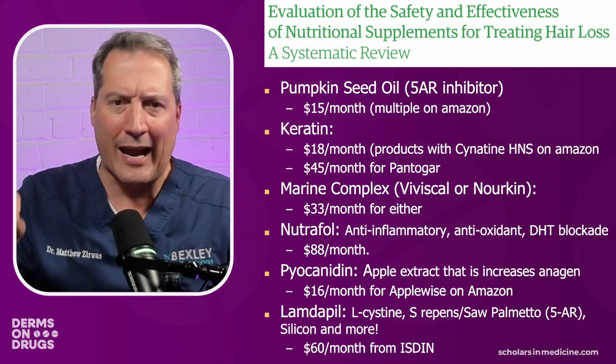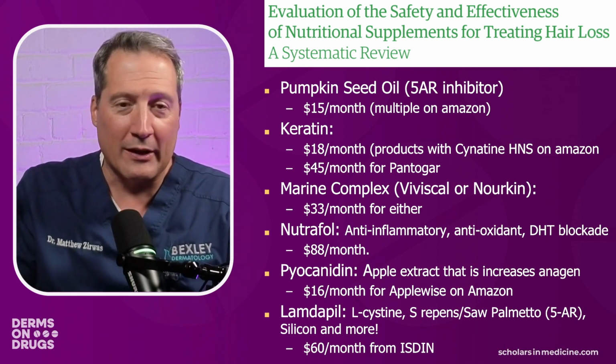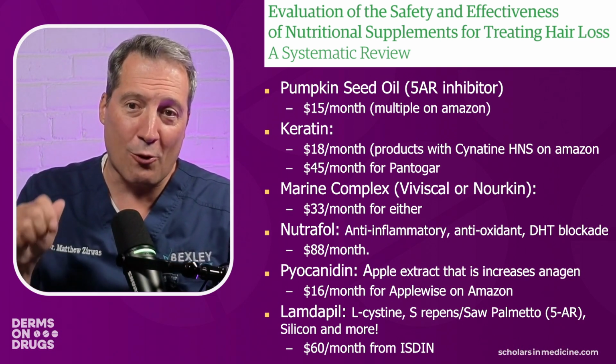There was like one being sold in Canada, but I wasn't sure if you could get it from America, and I didn't know about the Canadian dollar conversion, whatever. So I left that one out. Keratin, I think we've got good data for two different keratins. One's called Pantogar.